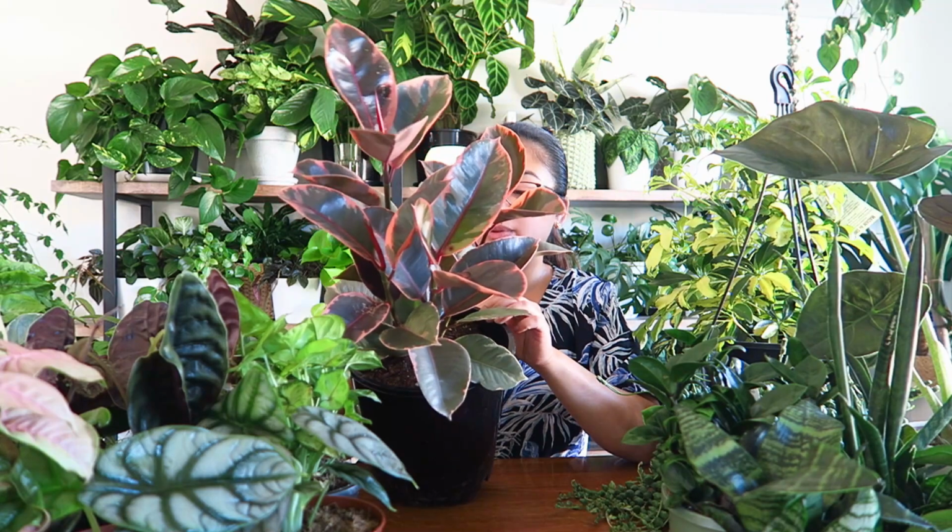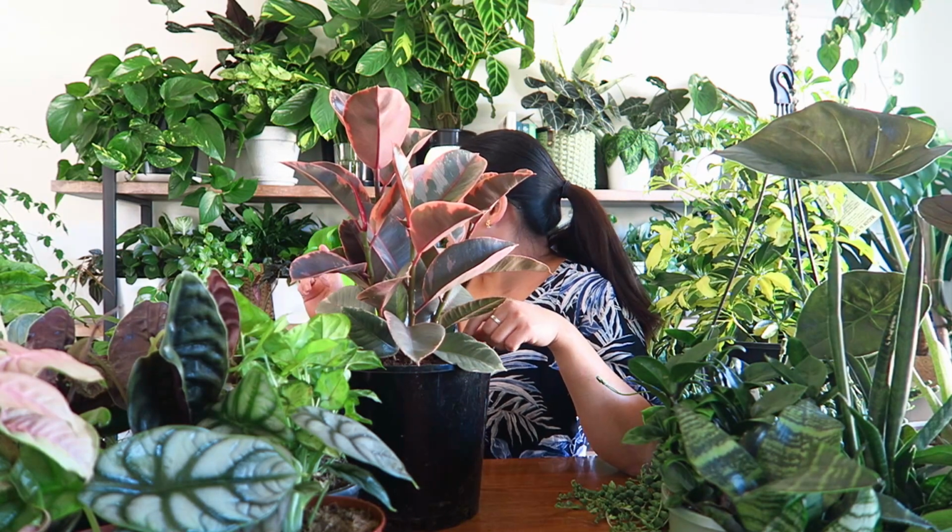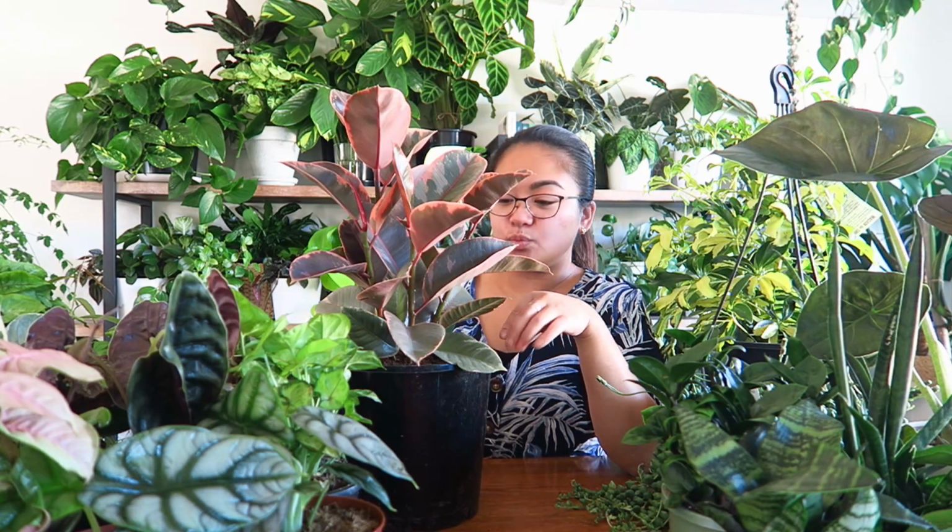So anyway, this is one more plant that I got from Westlake Nursery. This one is a ruby ficus. I already have one of these, but it's a bit smaller. Actually, it's a lot smaller, and I just wanted one that was a little bit bigger.